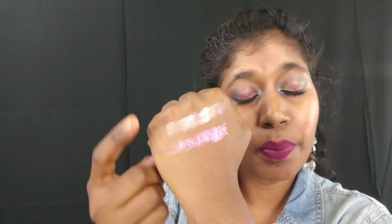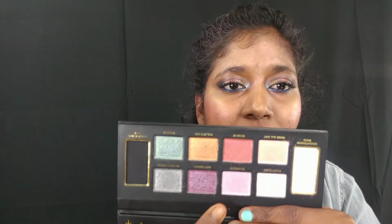And these 2 shades are definitely on the sheer side. And this shade especially, both the shades are on the sheer side, but this confetti shade, the purplish pinkish lavender shade, is actually kind of flaky, and it takes some effort for you to really build it up. No matter how much you layer it, there's just a little bit of semi opaqueness to it. It's not 100% opaque, this pinkish lavender shade.